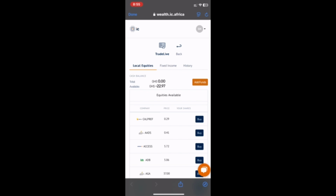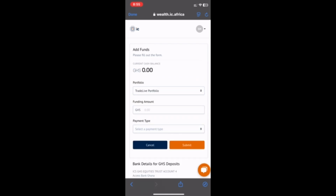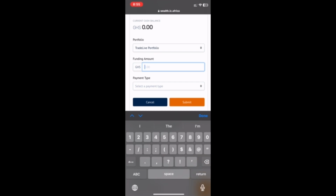You just click on tap funds, add funds. Once it comes, you select the portfolio. Here the portfolio is the Trade Life account. That's the portfolio in which we are buying. So you deposit the amount of money you have, or let's say you've spotted one particular share that you believe has potential, and you calculated that you want to buy 200 shares in this particular company. You just multiply the amount of money.